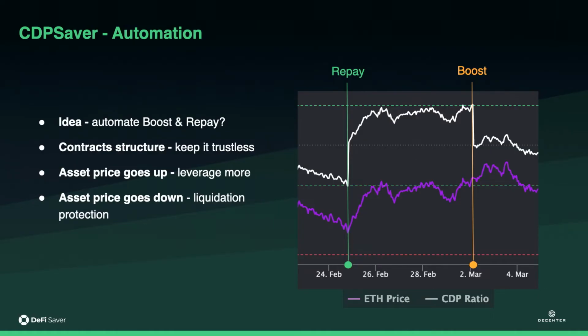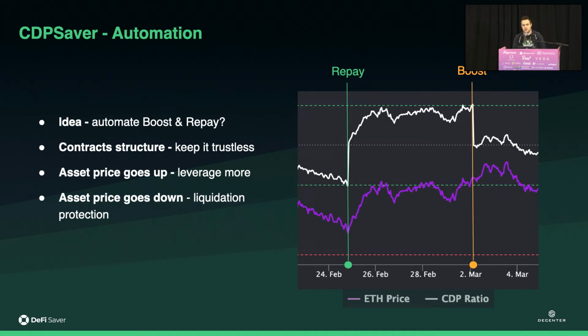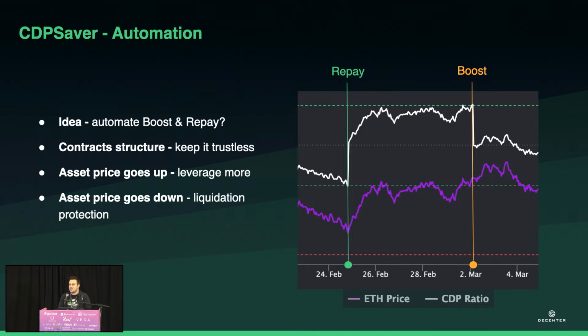Well, not all the time, because if you're sleeping or if you want to go on vacation, it's a little bit hard to follow all the prices and be able to react all the time. So in that moment, we came up with automation. So we wanted to automate the repay process first, because that was super important for us to save people from liquidations. And the core concept idea is quite simple, honestly. You follow the ratio of the user. In case he is below a certain point, you call a transaction and you repay his debt.